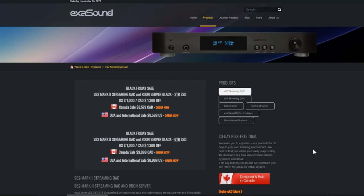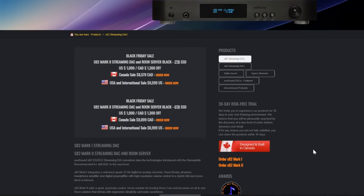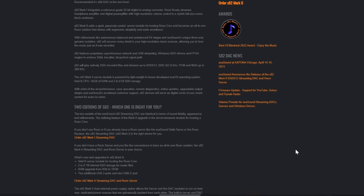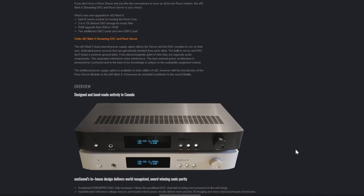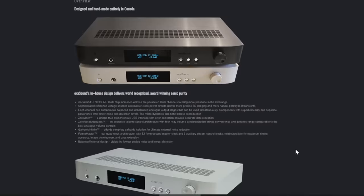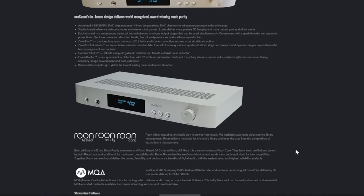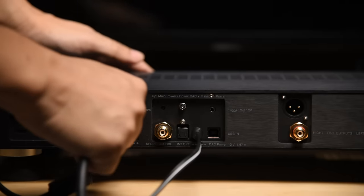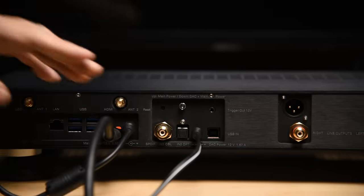Exasound is a Canadian company and all its products are made in Canada. The S82 is their top-of-the-line 2-channel streamer and uses the ES9038 ProDAC chip. Like all modern streamers, it supports various formats such as DSD, DXD, PCM, MQA, etc. There is both RCA and XLR output. You can access this interface using a browser or connecting the HDMI port to a TV.